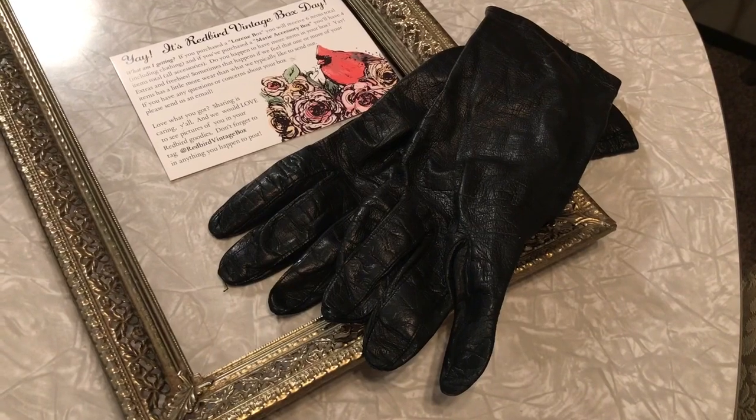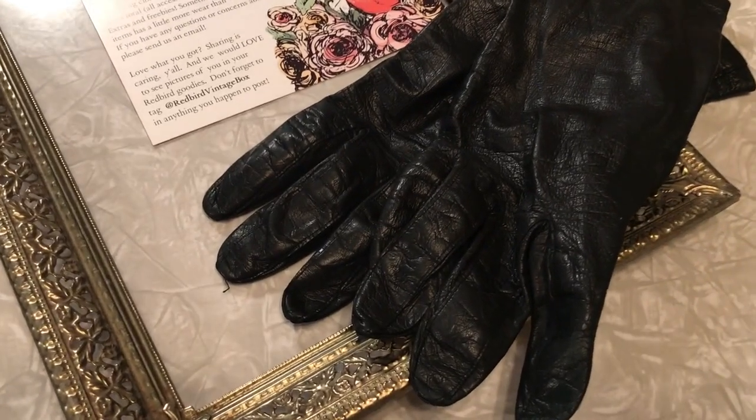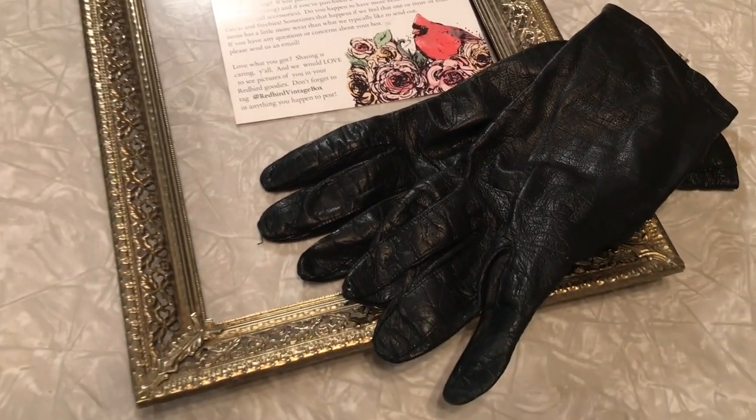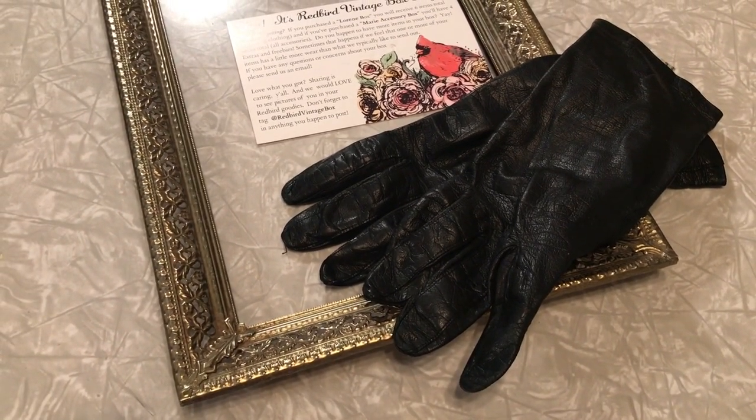Black leather gloves, because when you want to feel like a badass, you put on black leather gloves. I mean, come on. I adore these. Oh, I'm going to get so much wear out of these.